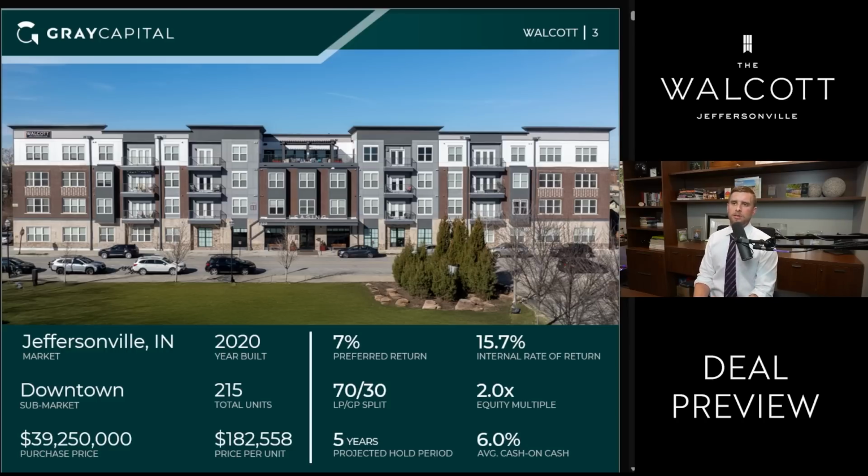Walcott Apartments. The Walcott is just right around the corner from all of the retail, shopping, and entertainment that is in downtown Jeffersonville. Great connectivity. I mentioned the Big Four bridge, but I-65, the on-ramp, is about a block and a half away. So whether you're working at the River Ridge Commerce Center in Jeffersonville or you need to get across the river over to Louisville, it's really easy, highly connective, and it's exactly what our target demos are looking for in any market, but especially in Jeffersonville.